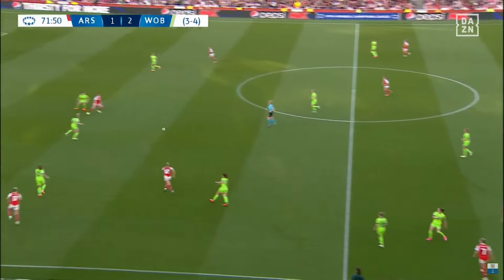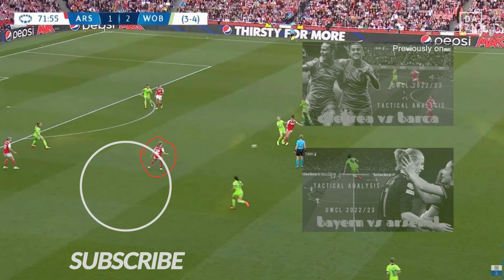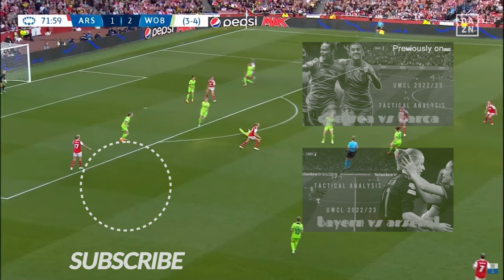And then from there, we get to see a ball played into BT, whose touch, control and composure allows her to release Marnham, and Arsenal get into quite a dangerous position, but Marnham's shot is blocked. This was a very brief tactical tweak because once Arsenal equalised, BT dropped back to her defensive position. So I think with that, we've covered the main points.